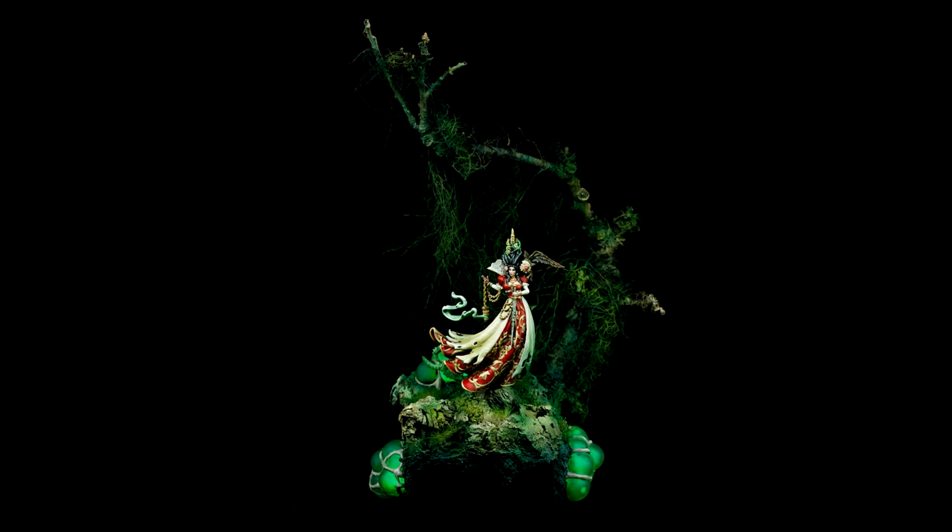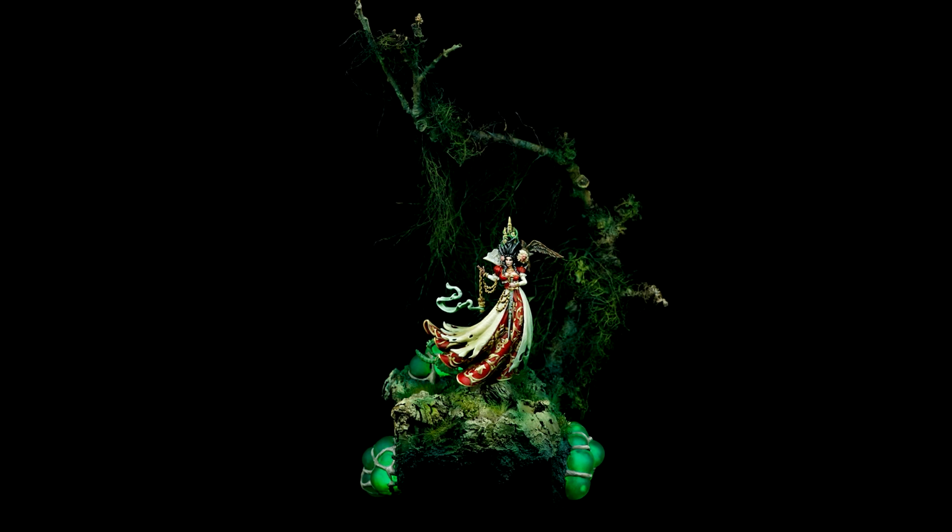Color scheme is like the most undervalued, underrated concept in miniature painting. By choosing the right color, you can make your miniature look so much better. And usually people tend to choose too many colors, and this tends to make things more complicated for them, and this tends to ruin the job.